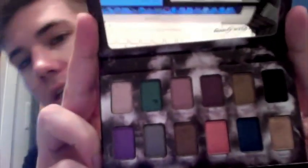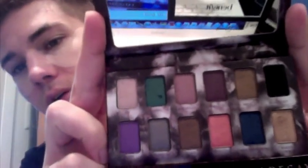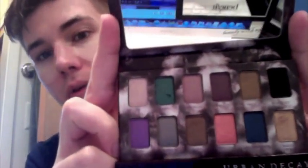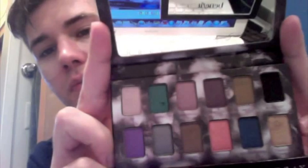It's the Urban Decay Shadow Box palette, which, I don't know if it's still on sale at Ulta, but it may or may not be by the time you watch this. It was really cheap, so I wanted to get it. And it has a lot of their great colors in here that actually most of them they do sell as singles.